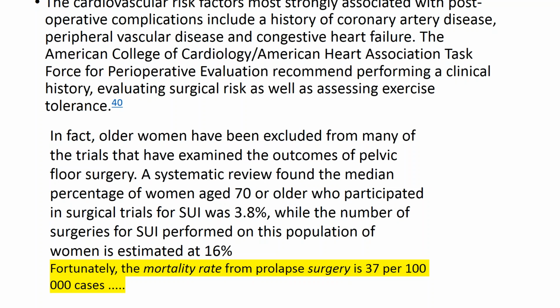In fact, older women have been excluded from many of the trials that have examined the outcomes of pelvic floor surgery. Well, obviously, because it gives you better outcomes. So why publish the older women? A systematic review found that the median percentage of women aged 70 or older who participated in surgical trials was 3.8%, while the number of surgeries performed in this population of women is estimated at 16%. So again, the age population that we're examining here is poorly represented in randomized clinical trials. So we have to take that into consideration.